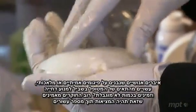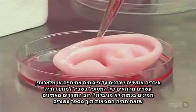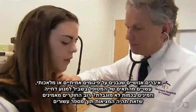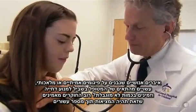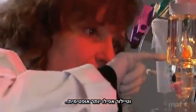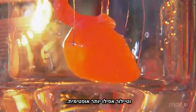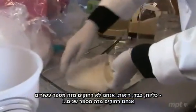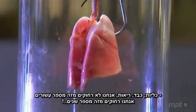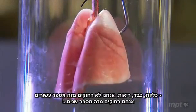Human organs built on natural or artificial scaffolds? Made from a patient's own cells to avoid rejection? Available in unlimited supply? Most researchers believe it will be a reality within decades. And Taylor is even more optimistic. Kidney, liver, lung. We're not decades away from building something complicated. We're more like years away.